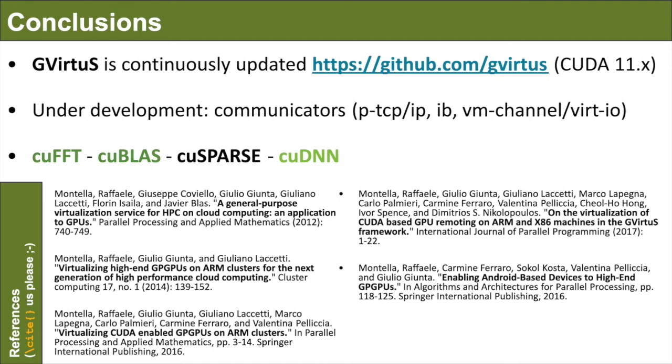But usually the most part of the functions of the libraries are correctly ported. We have under development a new generation of communicators based on InfiniBand, VM channel, virtual I/O, and finally we still have to port some CUDA ancillary libraries to be completely compliant with TensorFlow, because our target is to enable the machine learning tasks provided by TensorFlow using GVirtuS.